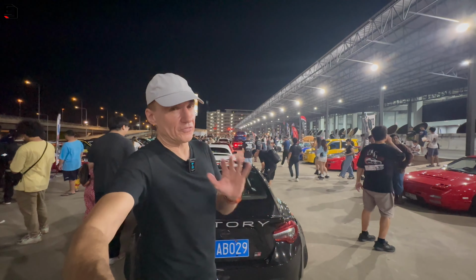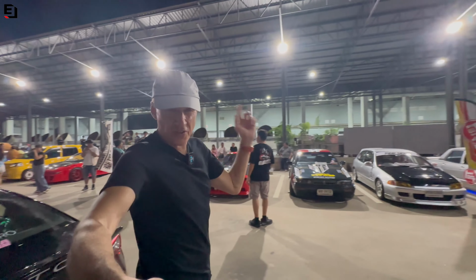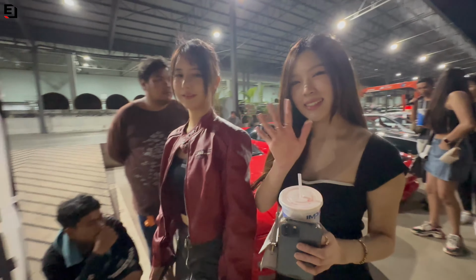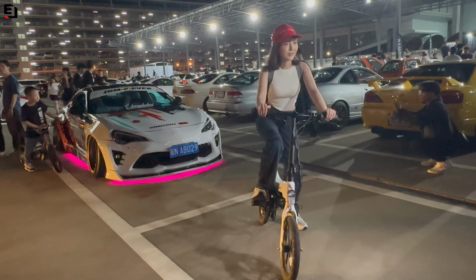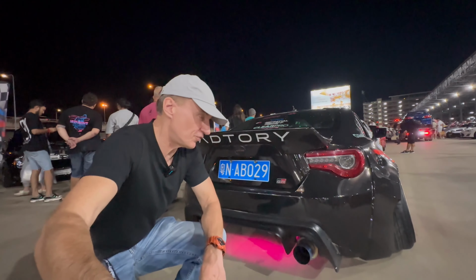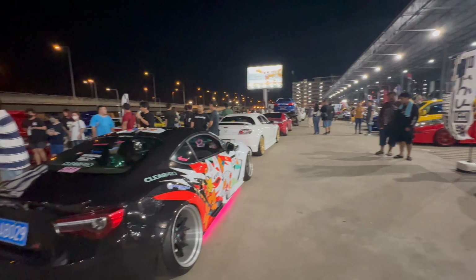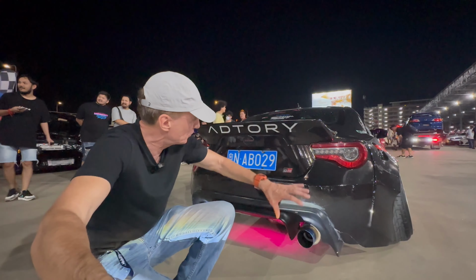So we get to the end of the journey, across the city, to Impact, to Tofuya. And here is at least one of the Chinese cars has made it. There's three, I've only seen two so far, I'm not sure I'm going to see the other one. And one so far has got it here. And that is the crazy wide body GR86 build, with a stance that must be a heck of a pain to drive around these roads.